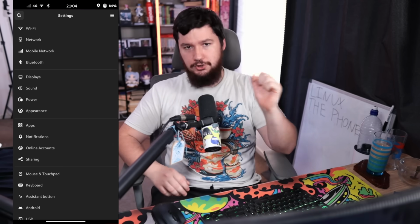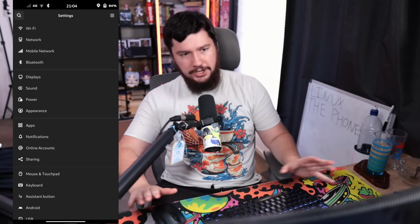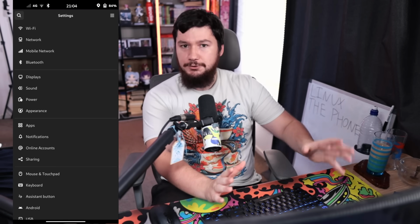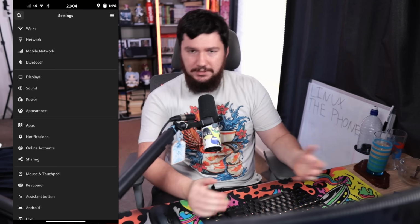The other settings, just called settings, this is your general phone settings. So all of the things you would expect to see on an Android phone under your settings, this is where you're going to find them.